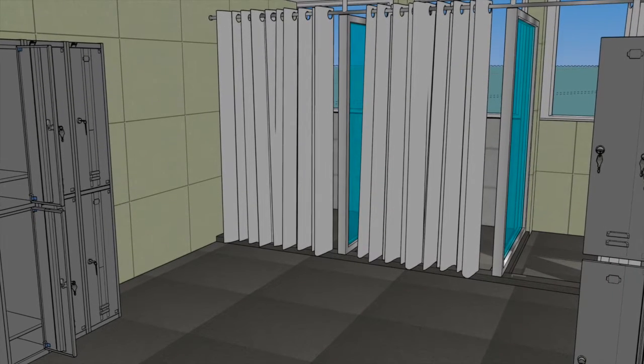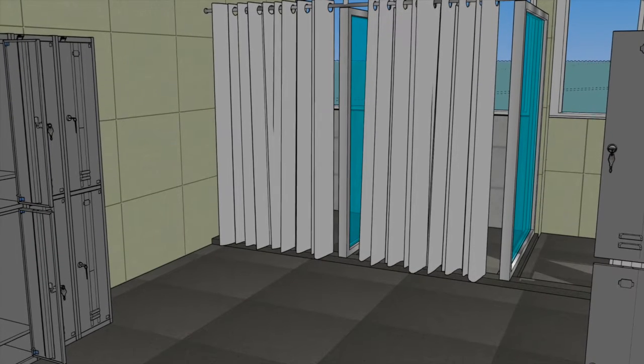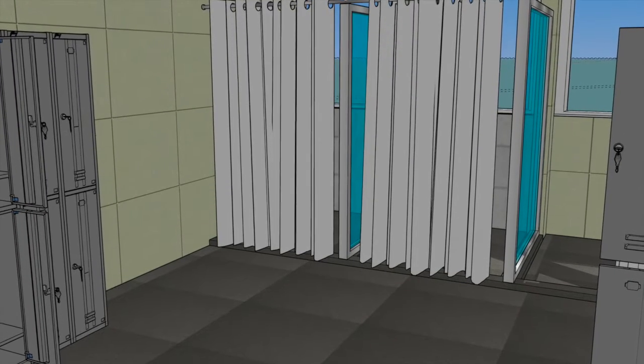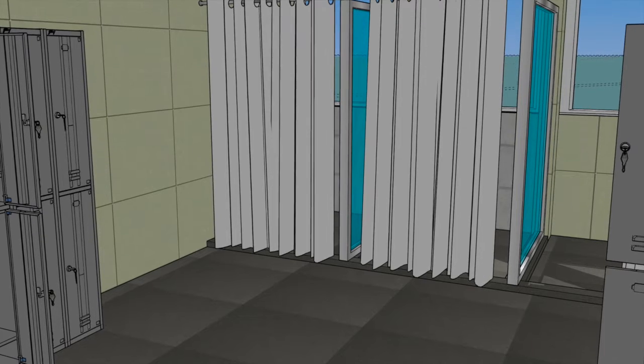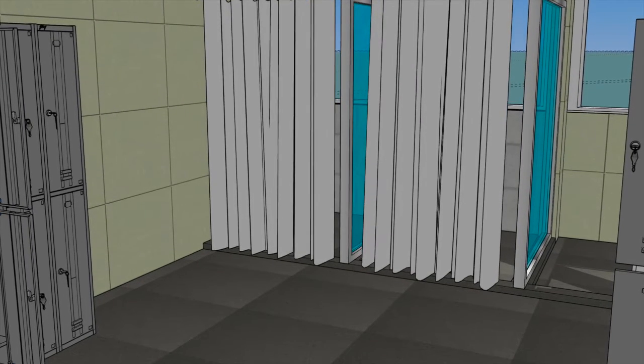Another problem is that the indoor air quality in gyms can cause harm to our health. For example, the level of carbon dioxide will rise when the gym is crowded with people or when the place is poorly ventilated.